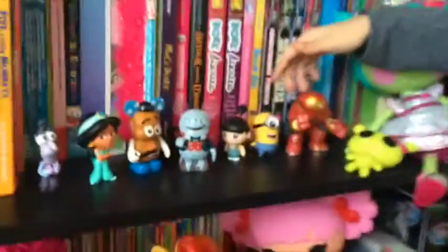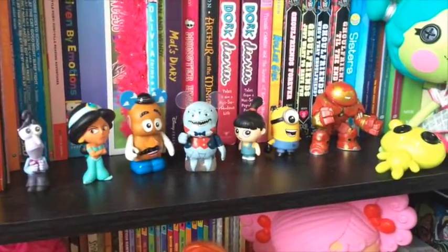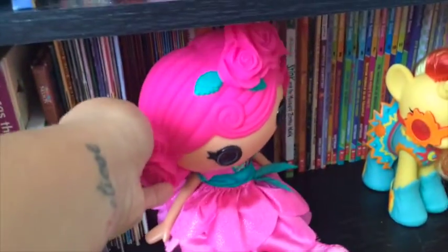I want to ask you a question. Which one do you like of these? My personal favorite has to be Iron Man. Okay, and she has the Lala Loopsy Rose one. She's my favorite. Yeah, she's so pretty. Now we're going to head into our closet.